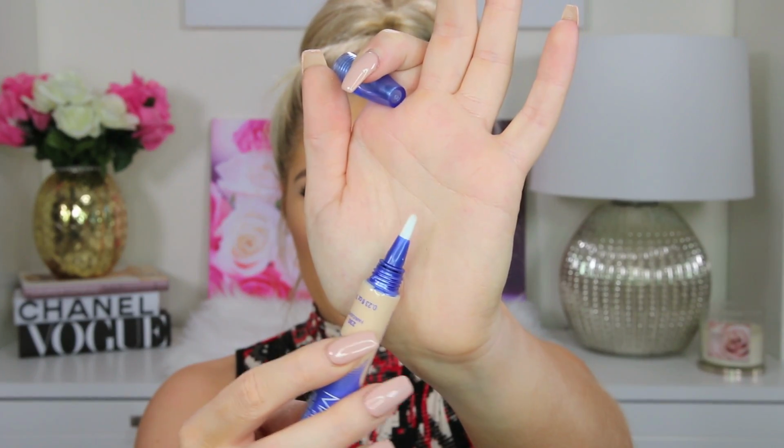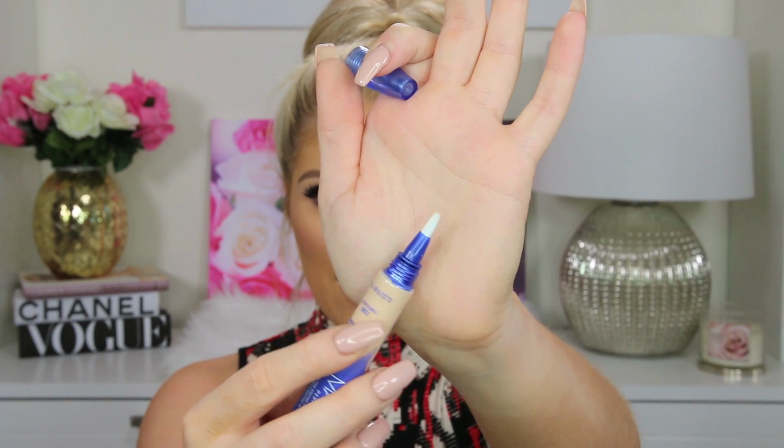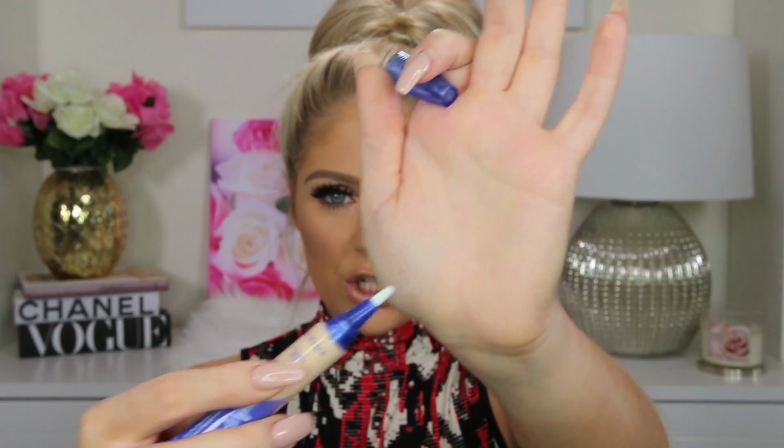This is the applicator, which I thought was pretty cool. I don't know if you guys can see that, but it's like a brush tip applicator, so you just kind of squeeze it out and then apply it to your under eyes. That's really the only area that I use concealer, so I'm excited to see how this works.